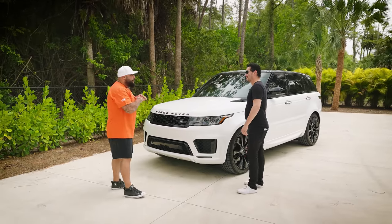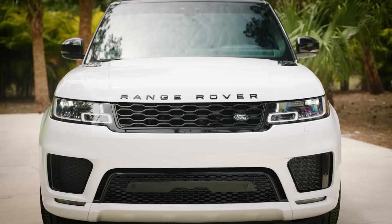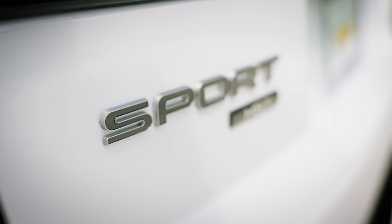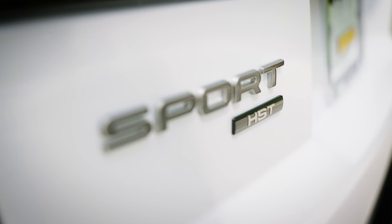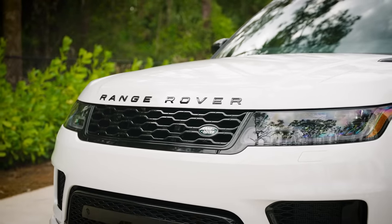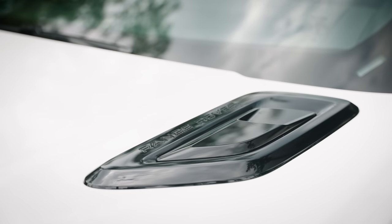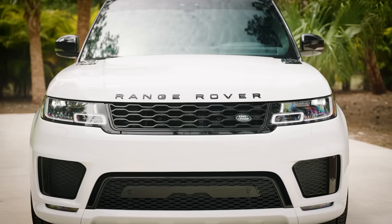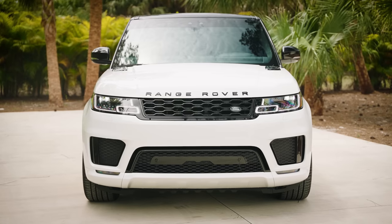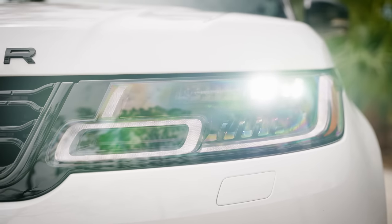First thing, I'm a big fan, and maybe people are not, but I love the white and black combination, period. Plus, it's a Range Rover. Can't really go wrong. Because this being the Range Rover Sport HST model, you get these black features. So you got the black Range Rover badging in front, a beautiful black grille with some black air vents down at the bottom, and these black air vents over on the hood. I love the iconic front end of a Range Rover. I love the way their LED headlights look. It's just an iconic SUV in its class. This is luxury as luxury gets in an SUV.